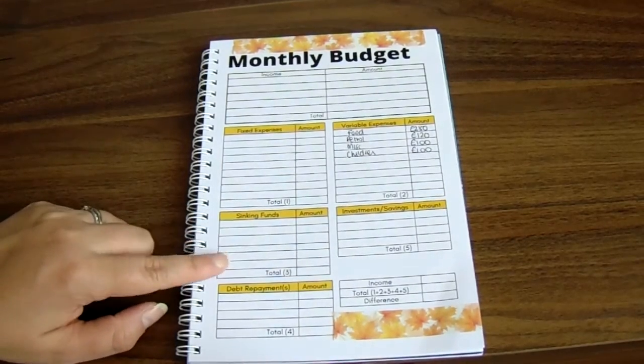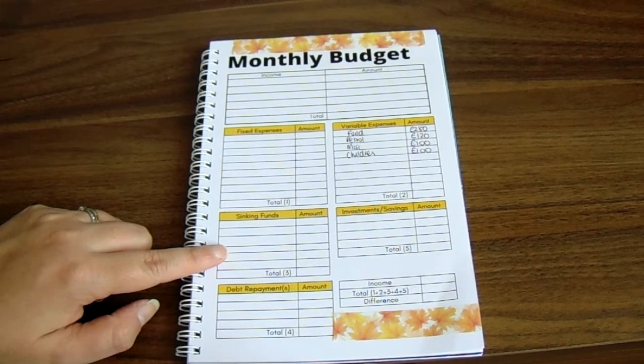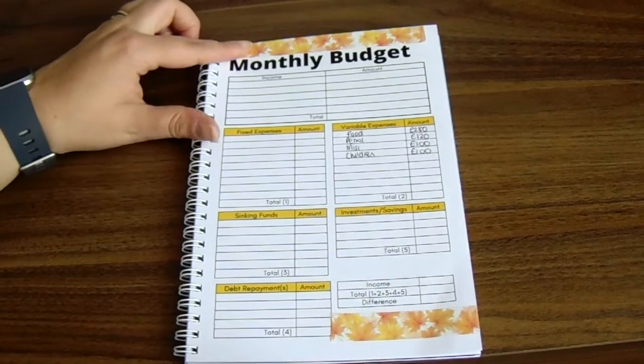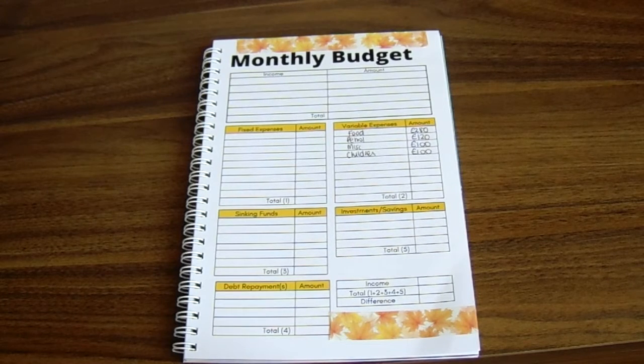Now, sinking funds. I've talked about Christmas and shopping for Christmas presents this month, and the very small amount that I have in our Christmas sinking fund will go towards those. I don't think at this stage I'm going to aim to put anything in any of them. This month's budget might be quite tight, so we'll see how that goes in terms of adding anything extra. I suppose that depends on how much I can make in my side hustles during October.